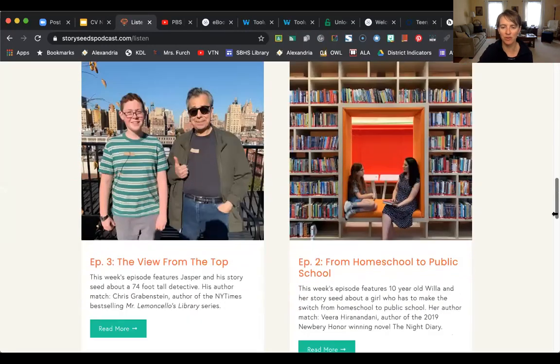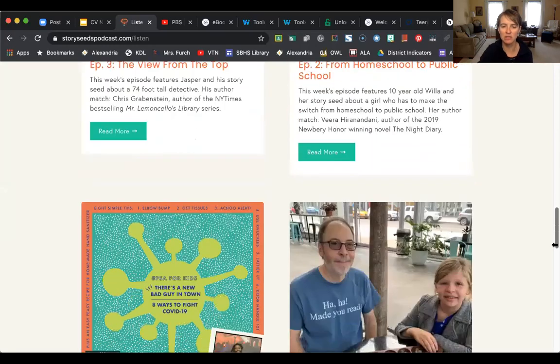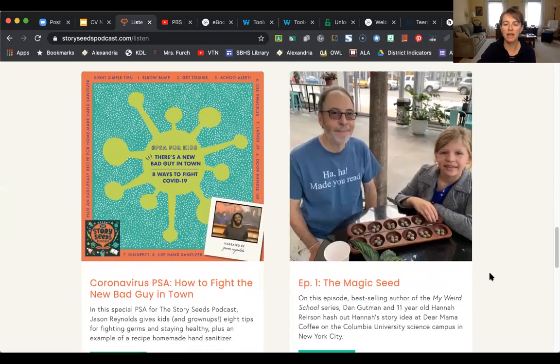Now, one of my personal favorites is, and I'm scrolling slowly so you can take a look, Dan Gutman, who wrote the My Weird School series. So he's working with 11-year-old Hannah, and they're coming up with a story based on Hannah's ideas. Now, the thing I love about this is a great spark for a lesson. This could be, I want to have a lesson about group storytelling, and we're going to develop a story together. You could do this with a shared document of any type, a Google Doc, something the kids can contribute to, and they're all writing together.